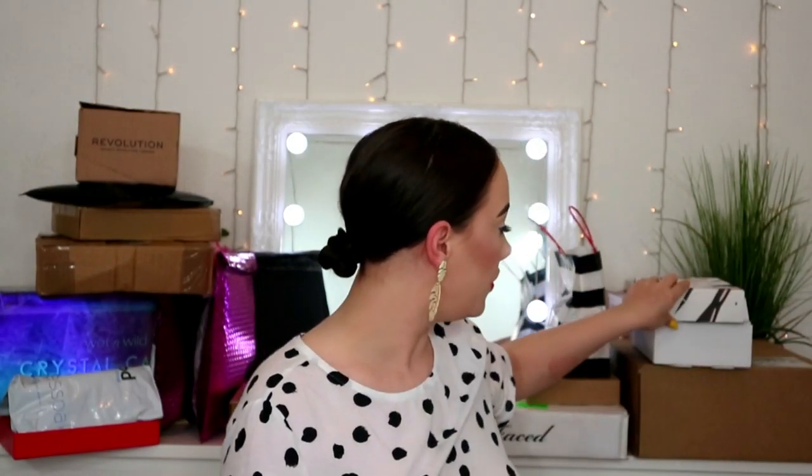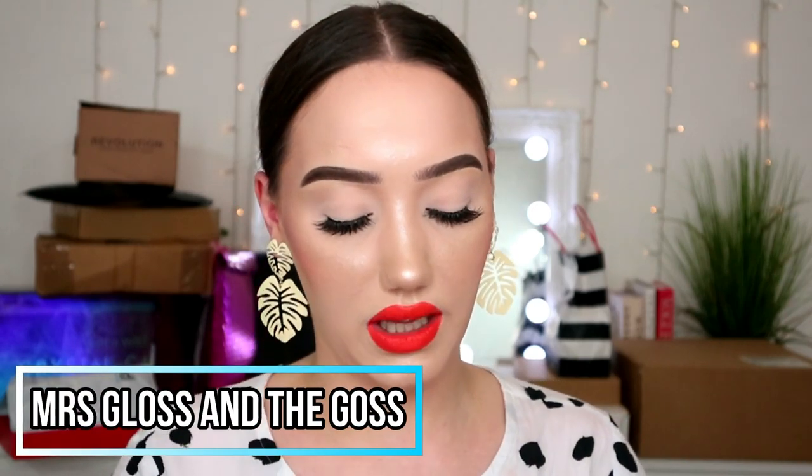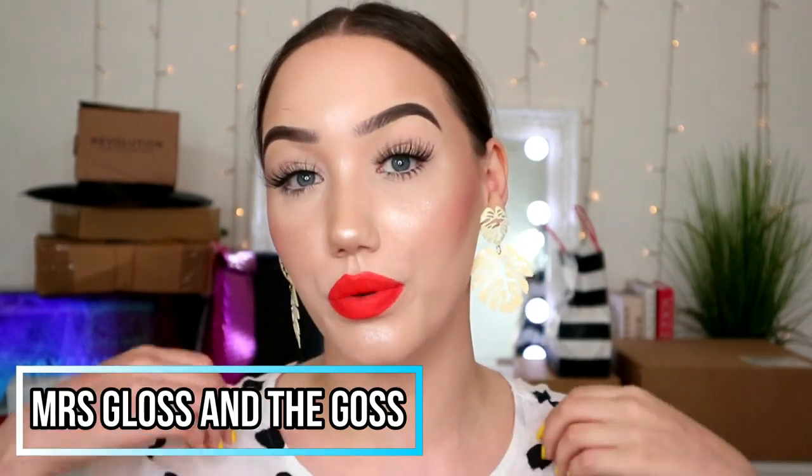Oh, these are 2 of the same kind of thing, beauty boxes. So some of you will know the beauty group Mrs. Gloss and the Goss. It is like the biggest beauty group on Facebook, I'm pretty sure. I'm an admin in that group, kind of absent admin, but an admin nonetheless. And this is their month's beauty box. I don't know if you can still get this. If you can, I will leave the link down below because it is a bargain.